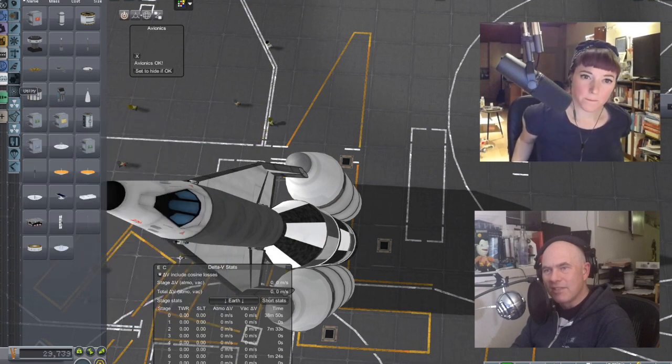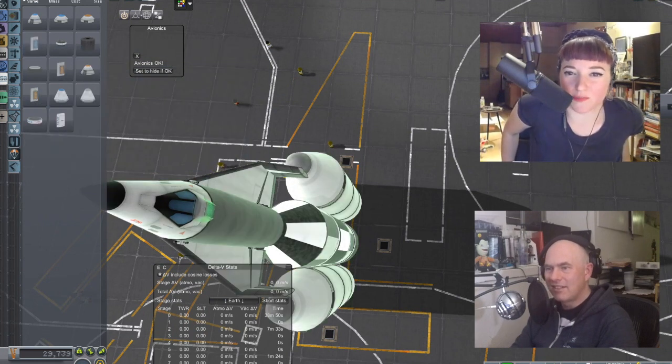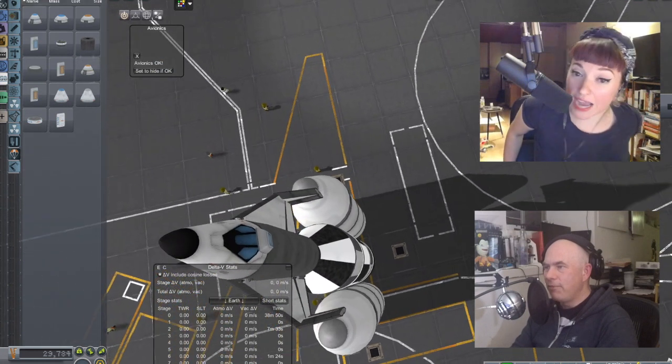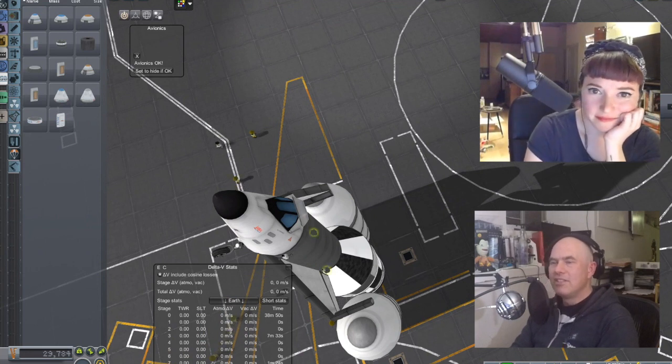We can find a parachute. There. Let's just stick that right there behind his head. Just so that I feel better about the number of times we've killed Jeb. Yeah, I mean, I know he's a computer, but still. Computers have feelings too.